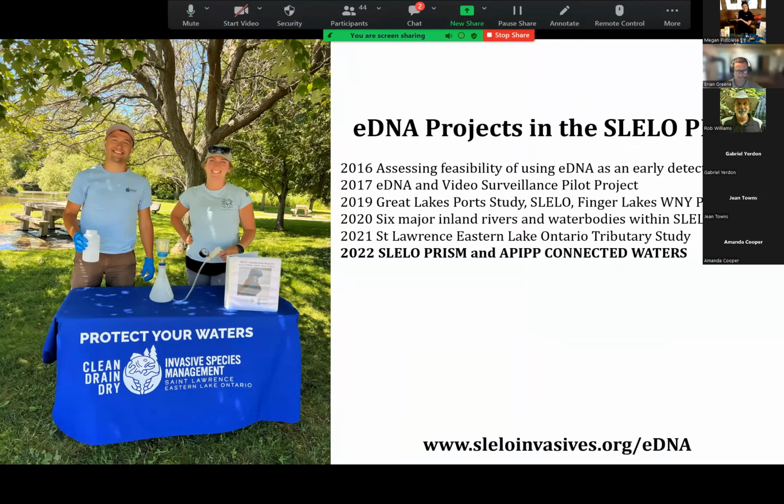eDNA is more of a newer tool, in what most scientists would call new in the last couple of years. So it hasn't really been around for a very long time. And many programs are still kind of up and coming and learning about eDNA and how we can use it. So in 2016 was when we first initiated our eDNA in SLELO PRISM, where we were assessing the feasibility of being able to use this as a tool.